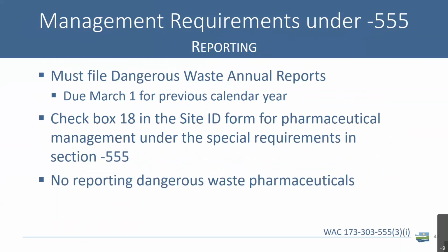Dangerous waste annual reporting is due by March 1st for the previous calendar year's dangerous waste generation. Healthcare facilities do not report dangerous waste pharmaceutical amounts in your annual report, but you are still required to report all other dangerous waste disposal and activities.